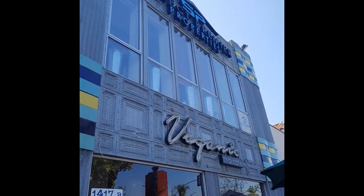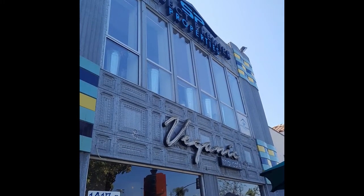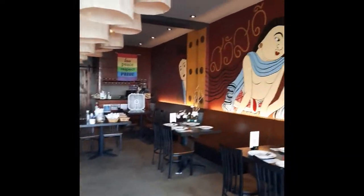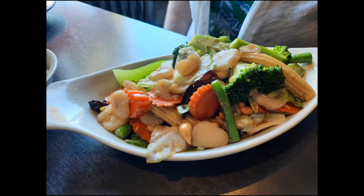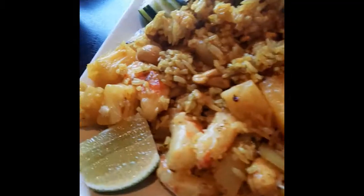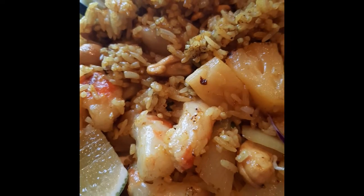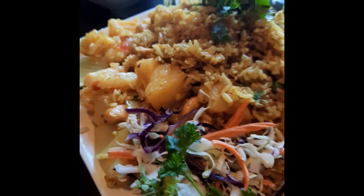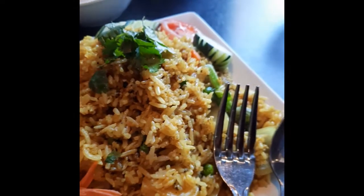Veganic Thai Cafe in Hillcrest. Let's go. You got the fish? It's a soy shrimp with pineapple fried rice. Got ginger in it, huh?